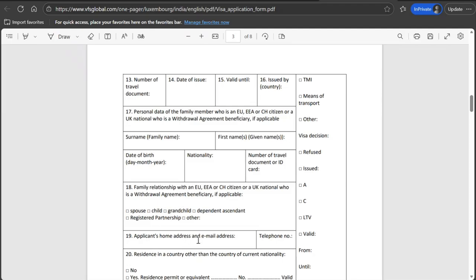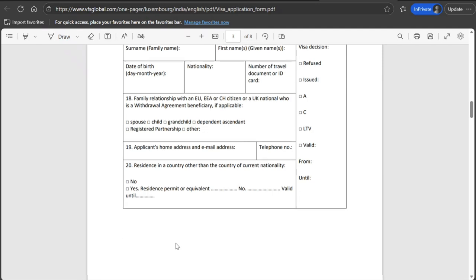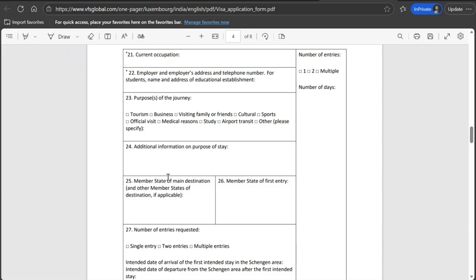Applicant home address and email address, telephone number. If there's a country of residence other than the country of current nationality, you have to enter that. Current occupation, employer address. Okay. If you are not employed, like a student, then the same thing for your educational institution. Purpose of journey: for tourism, you're going to select tourism. Additional information. So this is an opportunity. You can specify more things, like what you are going to do. For example, for tourism, what are you going to do? You can definitely specify that so that there is no confusion about how genuine your application is.